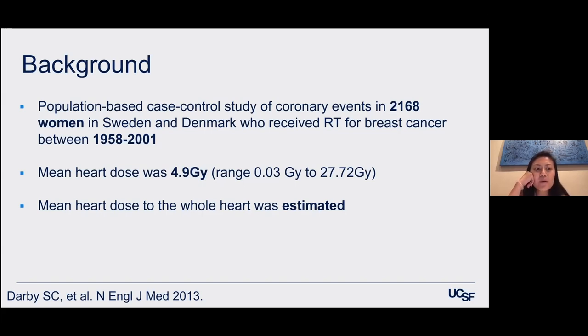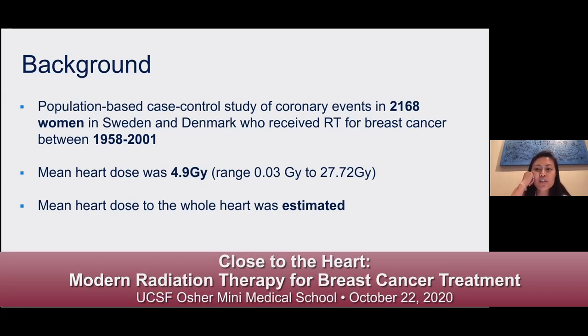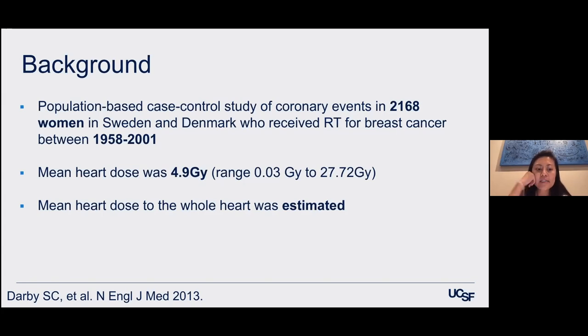The next thing I want to point out is that the mean heart dose in this study was about 5 gray, which is on the upper range of what we accept in our radiation plans. But the range was huge, and it ranged from essentially 0 all the way up to 28 gray. That's a huge range. And of course, in the modern era, we would never accept a plan that delivered such a high dose to the heart.